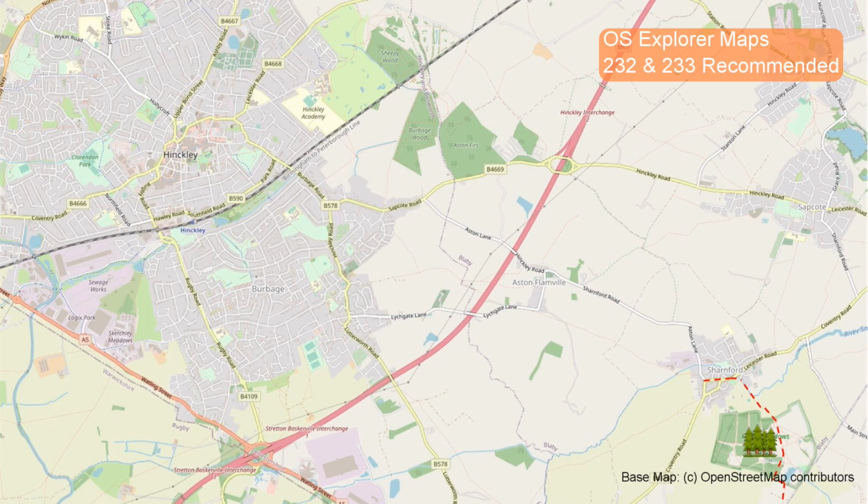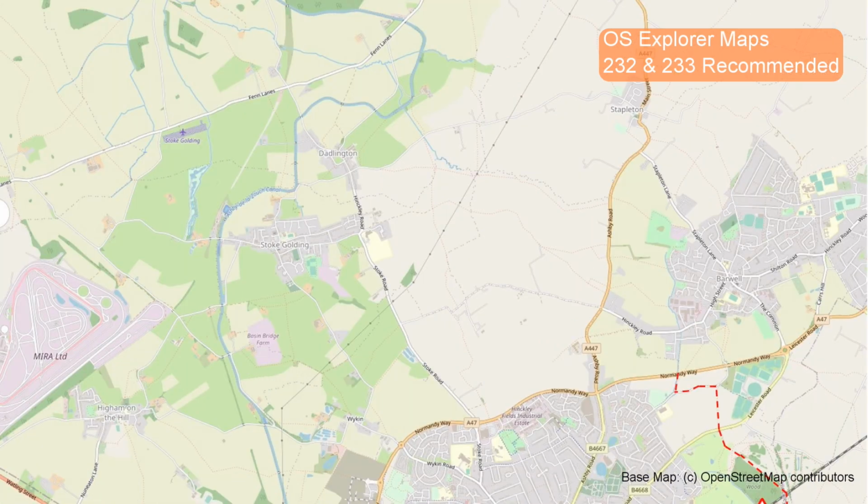After this, we head northwest over the fields to first Aston Flamville, then over the M69 motorway before taking a twisting route up to and through the edge of Hinckley. Heading out northwards towards Burbage Wood and across the common, our path takes a couple of sharp turns before arriving in Barwell. Passing out of this local industrial estate, the route finally heads northwest over more fields and then along the Ashby-de-la-Zouch Canal to arrive at Sutton Wharf.